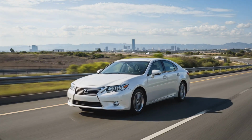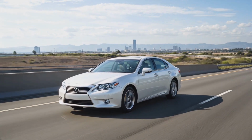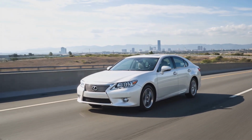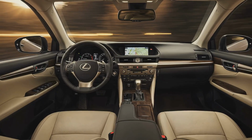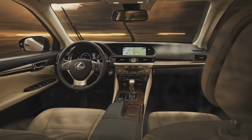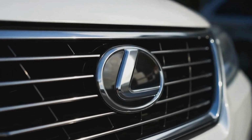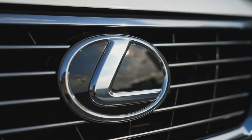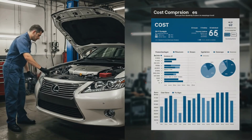If you want luxury without the big price, the 2011 Lexus ES is a hidden gem. It's known for a smooth, quiet ride, and it delivers the kind of comfort you'd expect from a much more expensive brand. Inside, it's spacious and high quality, with plush seats and great sound insulation. Plus, since it's built by Toyota, it offers long-term reliability with lower maintenance costs than many other luxury vehicles.